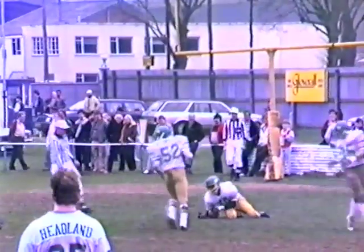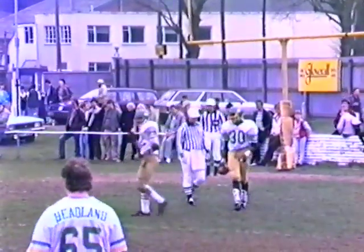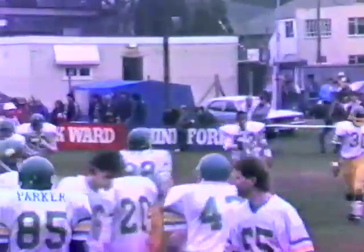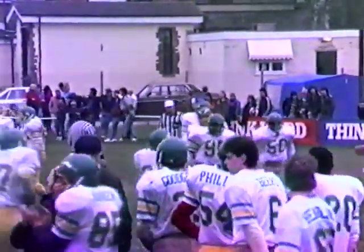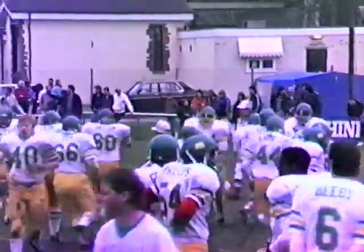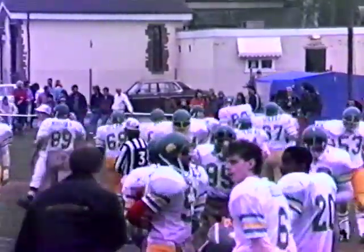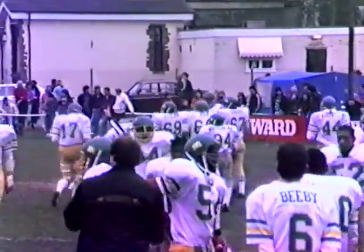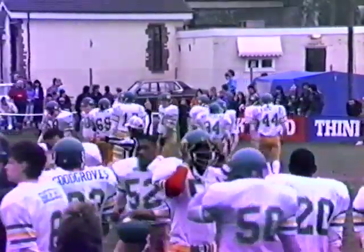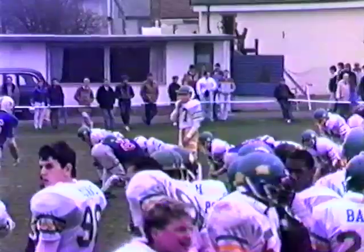And that was blocked by number 94, Charlie Neal of the Northampton Stormbringers. So there's no points there for the Rockingham Rebels. They still lead by 2, and the Northampton Stormbringers will start with the ball on their own 20 yard line. First down and 10.